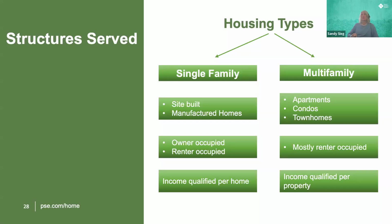So renters in single family homes apply. Renters in multifamily homes don't. But if you're still interested in your building qualifying for weatherization assistance, what you can do is let your property owner or manager know about this program. And sometimes, if you live in a housing authority building, for example, they may know about the program already, but it's always great to check.